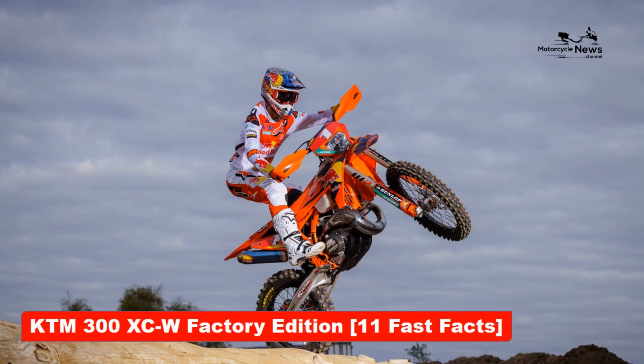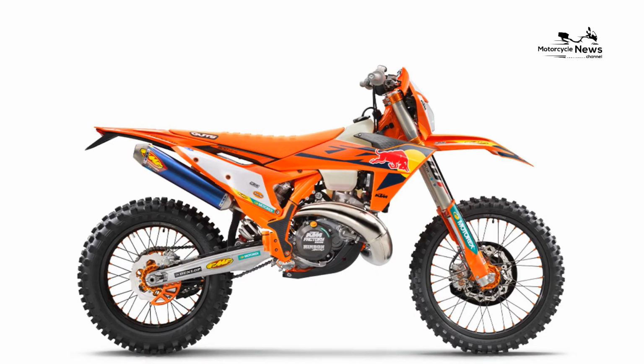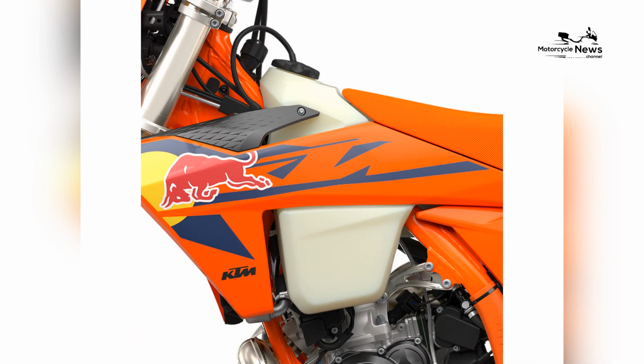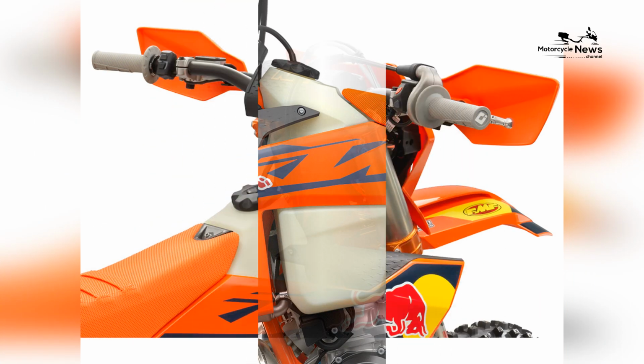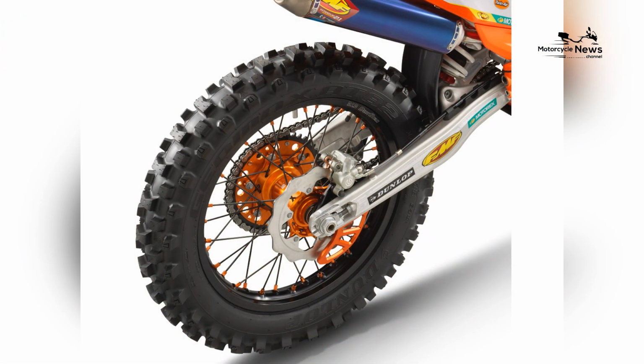2025 KTM 300XCW Factory Edition First Look, 11 Fast Facts. KTM is upping the ante in the enduro world with the introduction of the 2025 300XCW Factory Edition, an ultra-high performance machine built to dominate the toughest off-road conditions.